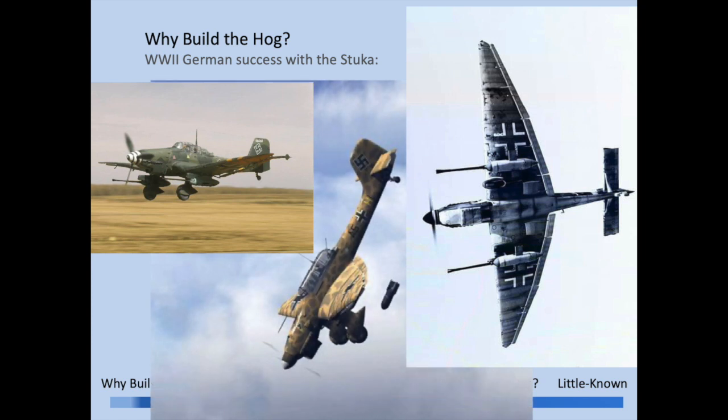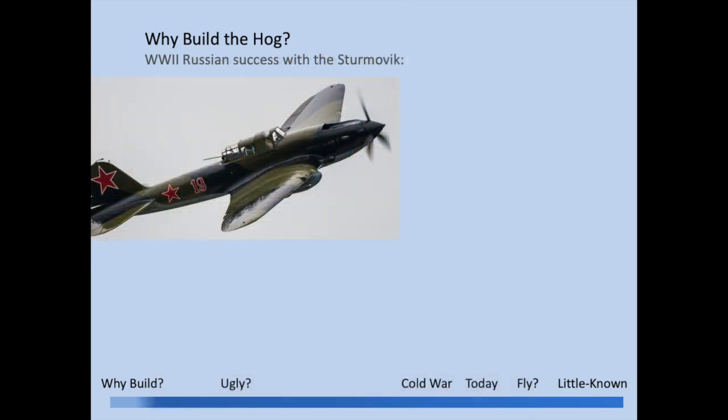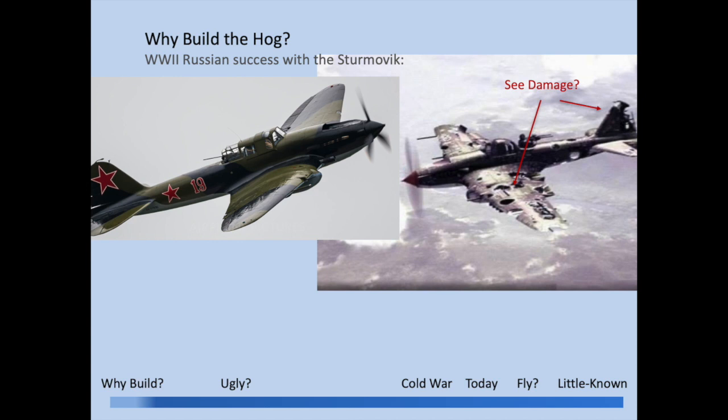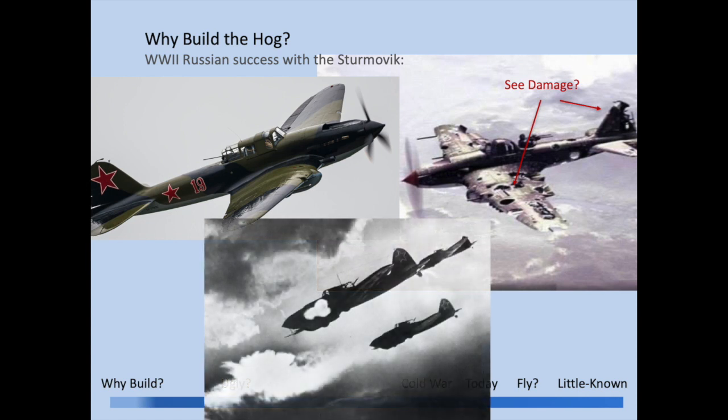The Luftwaffe also put close air support specialists on the ground with their army and developed tactics that are still being used today. The Russians developed a very similar airplane called the Sturmovik. It closely resembles a Stuka because it flew the same missions for the same reasons. The Allies really didn't learn much from their experience on the receiving end.